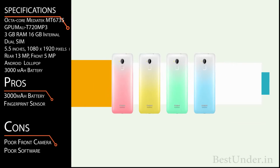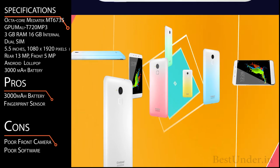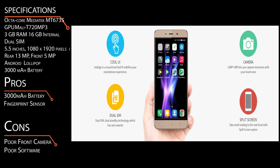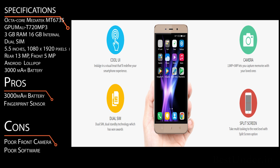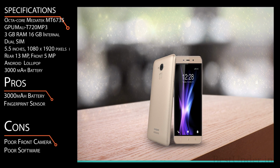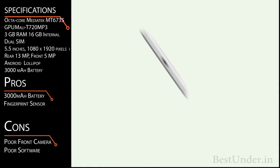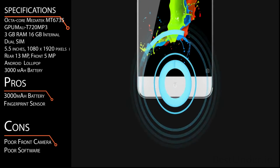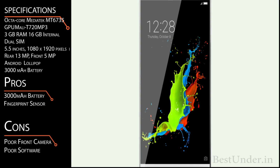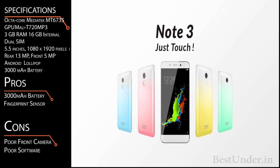The phone packs 3GB of RAM and 16GB of internal storage that can be expanded up to 64GB via a microSD card. As far as the cameras are concerned, the smartphone packs a 13-megapixel primary camera on the rear and a 5-megapixel front shooter for selfies, but their performance is slightly dull. The COOLPAD Note 3 Plus runs Android 5.1 with CoolUI 6.0 on top, which is a poorly designed software, and is powered by a 3000 mAh non-removable battery. It has a decent fingerprint sensor and has heating issues while playing games, but priced at Rs 8,999, it is a good value for money.